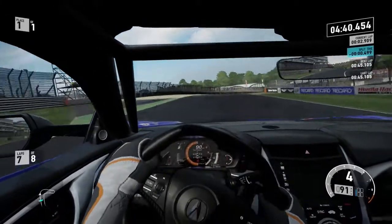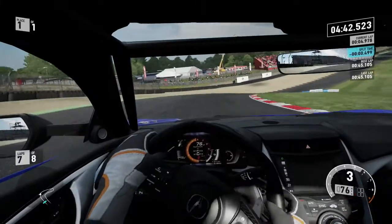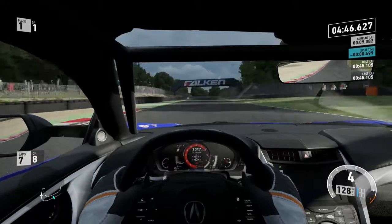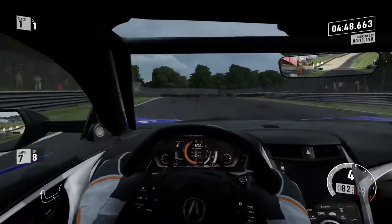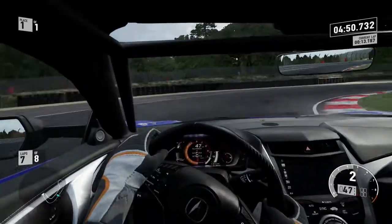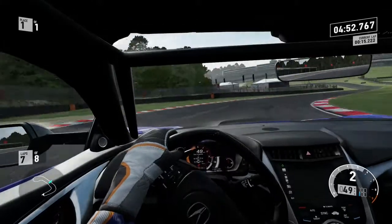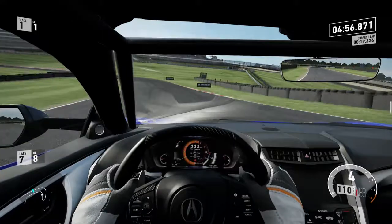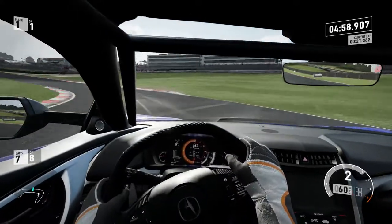45.105, well, that will do me nicely as we come on to a final lap. See what more I can push out of this car. I'm going to brake nice and early for Falcon Bridge. I can brake a lot later for that corner because the brakes are that good, but whether I'm going to get it turned in or not is an uncertainty.